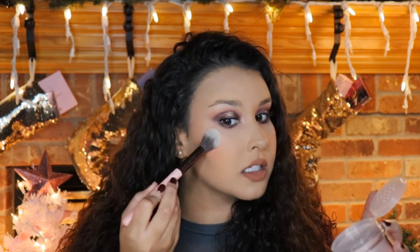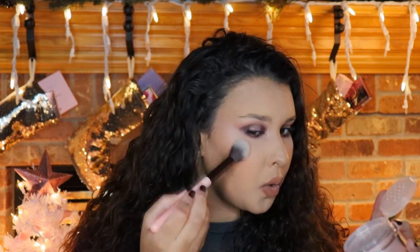You open it up, and it has a little sifter in the top that you open up, and then you can get a little bit of the product up in just this top part. Let me grab a highlighting brush. This is the Luxie Tapered Highlight. And so I'm just gonna dab it in here and see how it is on the face. Ooh, that's pretty.